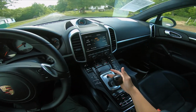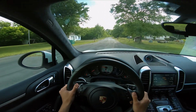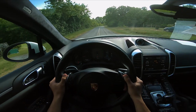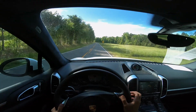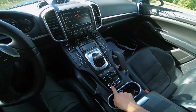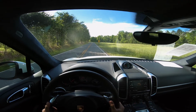So let's go ahead and put the car back in drive. To put this thing in manual mode, you just push this over, and you can use these little shifters here on the steering wheel. All right, so real quick, let's do a nice little test launch to see how this thing hooks. So let's go ahead, turn off traction control so it doesn't cut any power, and we are in that manual mode, as you can see. So let's go ahead and do it.